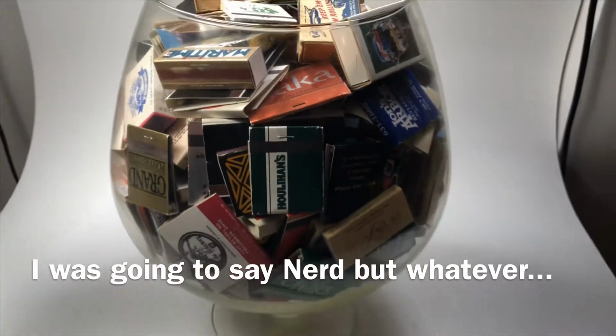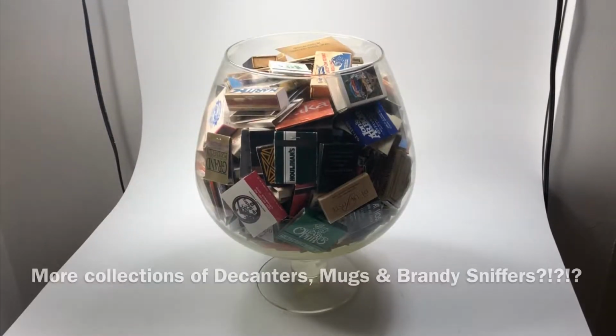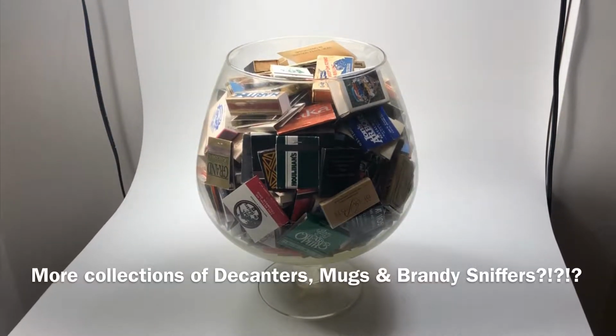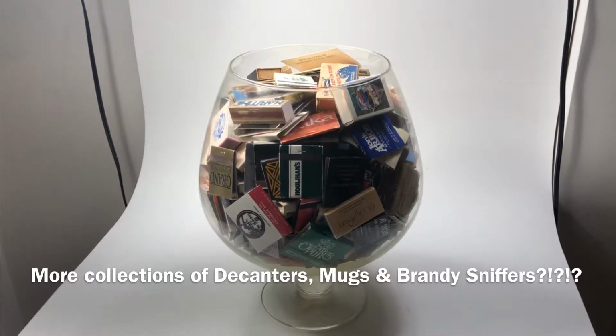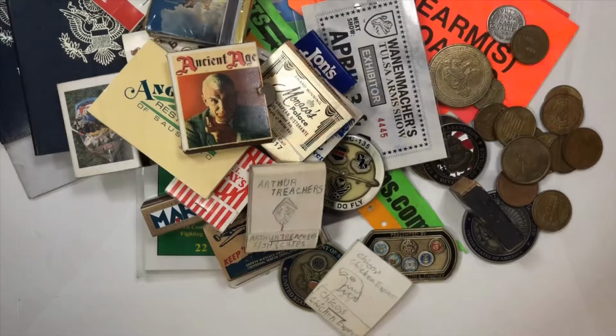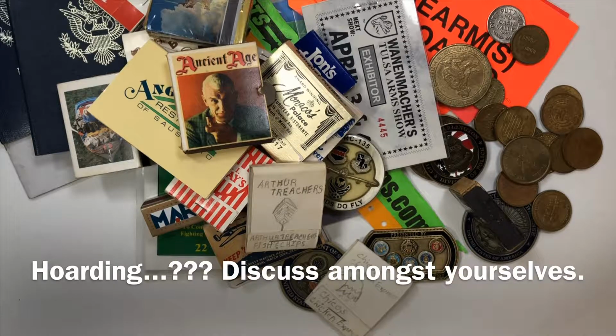So once you have more than a handful of matchbooks, you kind of have to find something to put them in. And I chose this oversized brandy sniffer. So that is about as random an assortment of collections as I could put together for you.